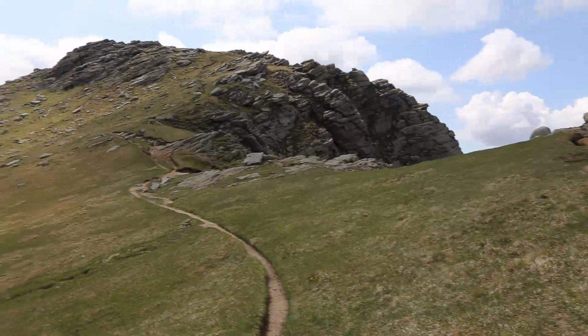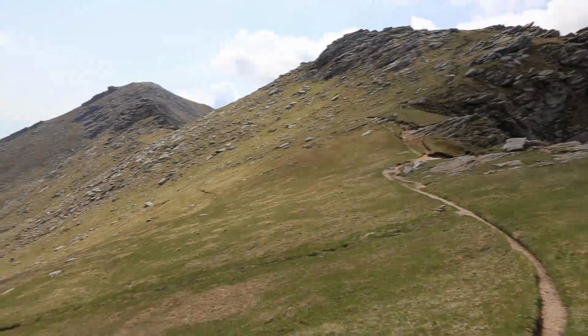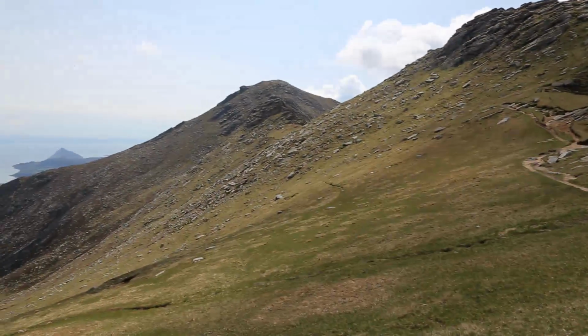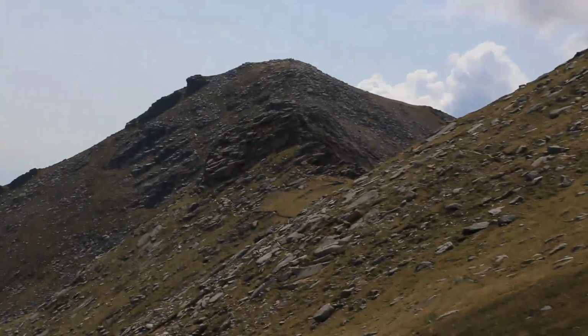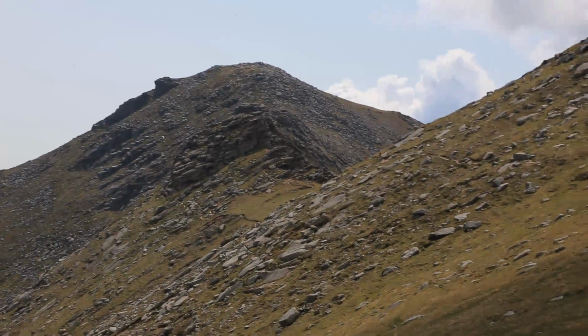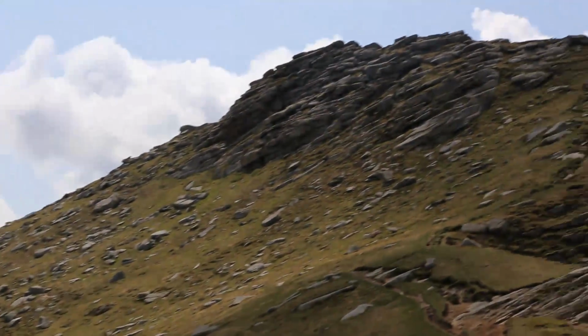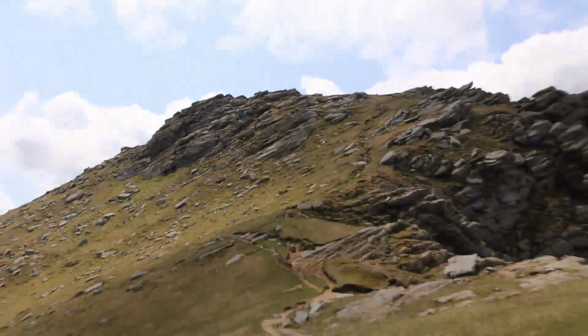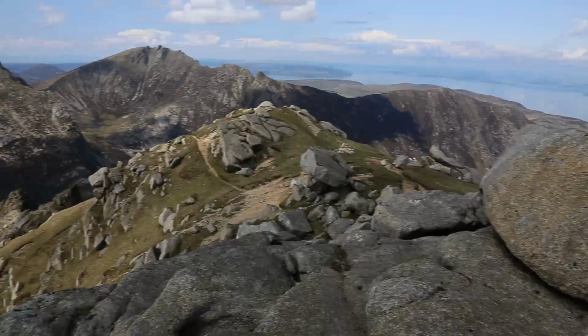The wind died a bit. This is North Goatfell I'm coming up to now. As I go around you can see Goatfell in the distance. I think the dinner table might be full up there and I don't have a booking. So lunch is going to be up here. That's me at the top of North Goatfell.